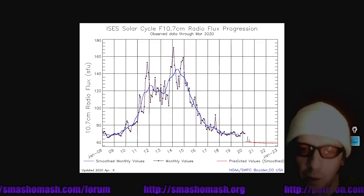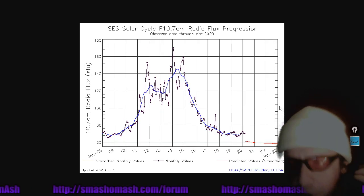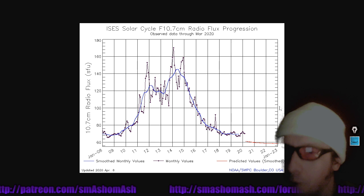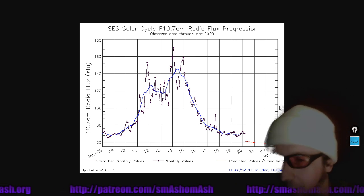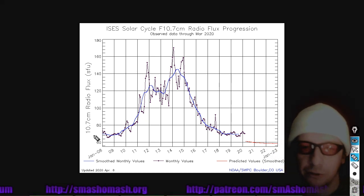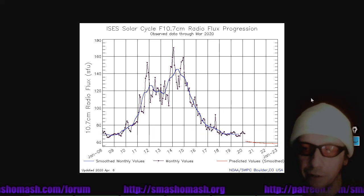KP index is at 1. 10.7 centimeter radial flux, which for you new viewers out there is a measurement of the sun's radio output, which is directly proportional to sunspot number over a great many cycles dating back to 1947. It's down at 69, near solar minimum conditions. That line is around 70 solar flux units.